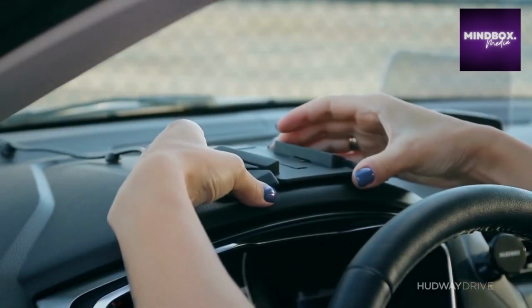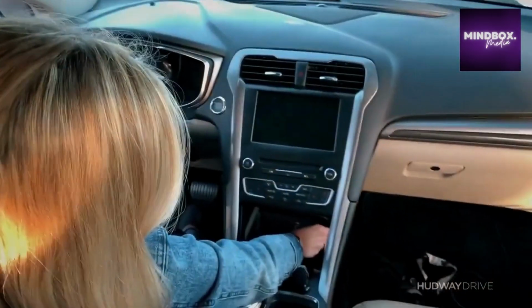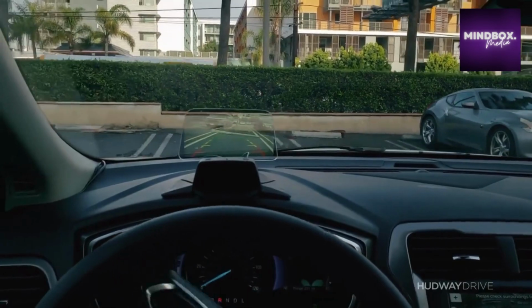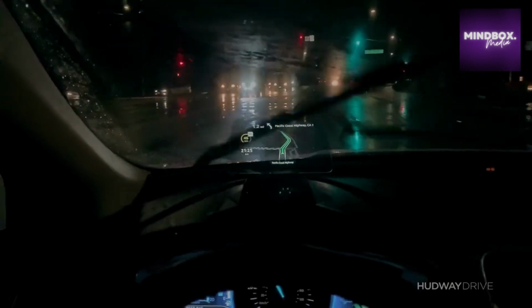This sleek gadget boasts a slide-in mechanism for easy installation, and all cables plug into the mount rather than the device, making setup a breeze. And let's not forget about the add-ons. The rear-view camera gives you a crystal-clear view of what's behind you, the side-view cameras eliminate blind spots, and the night vision camera is a game-changer for driving in the dark.